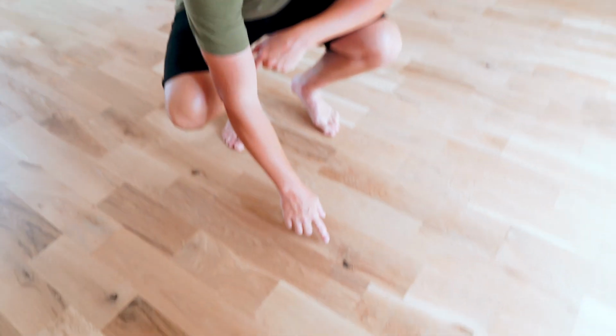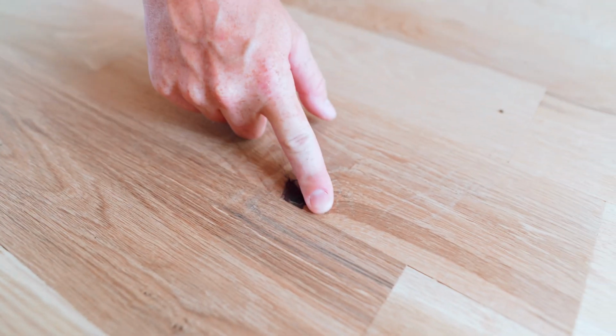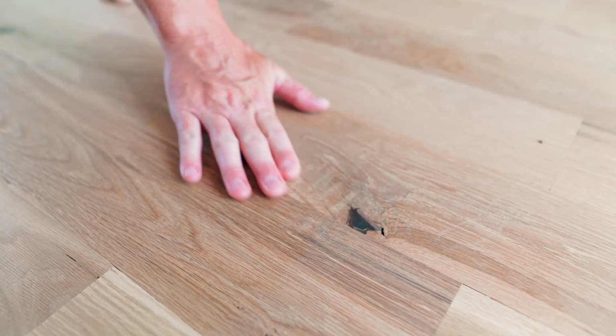If you come down here, this was a knot, a big old knot that sunk down, but it's filled with that epoxy resin, and then after sanding it, it's nice and smooth, it feels really good, and looks really good too.